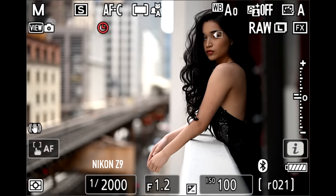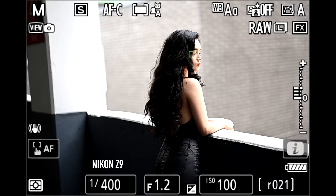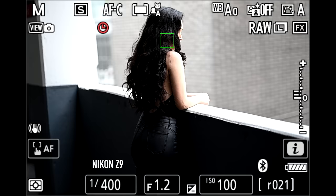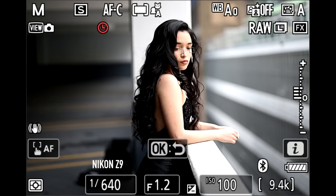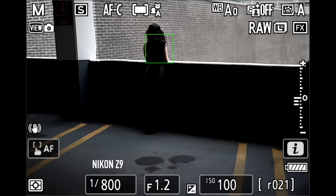Actually, the Z9 can detect the face and the eye from a longer distance, a longer range than the Sony A1 and the Canon R3. The subject tracking on the Z9 is very comparable now to the Sony and Canon's subject tracking. You just tap on the rear screen and the subject detection box will track her when her face and eye are not visible. So it's almost impossible to miss focus now. I found that the subject tracking is very persistent and very reliable on the Z9 thus far.